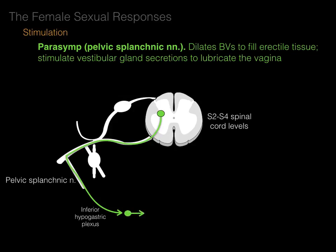And then it synapses with a postganglionic parasympathetic neuron within the wall of the organ, right within the tissue itself, which then secretes either acetylcholine or nitric oxide as the neurotransmitter that results in those blood vessels dilating and causing the erectile tissues to engorge with blood and become erect. So I put here targeting the erectile tissue specifically.